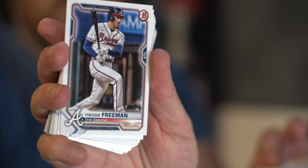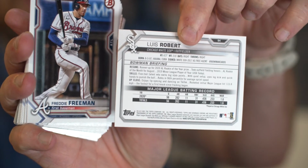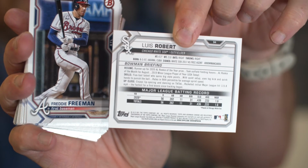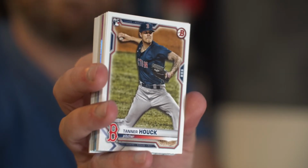But I was going to show you the back of the cards, which is very standard for Bowman. Pretty much their little info, pretty basic. Still maintains the look of what Bowman normally does. Freddie Freeman. Then rookie card of Tanner Houck for the Red Sox going into the PC pile. Yeah, Tanner Houck.